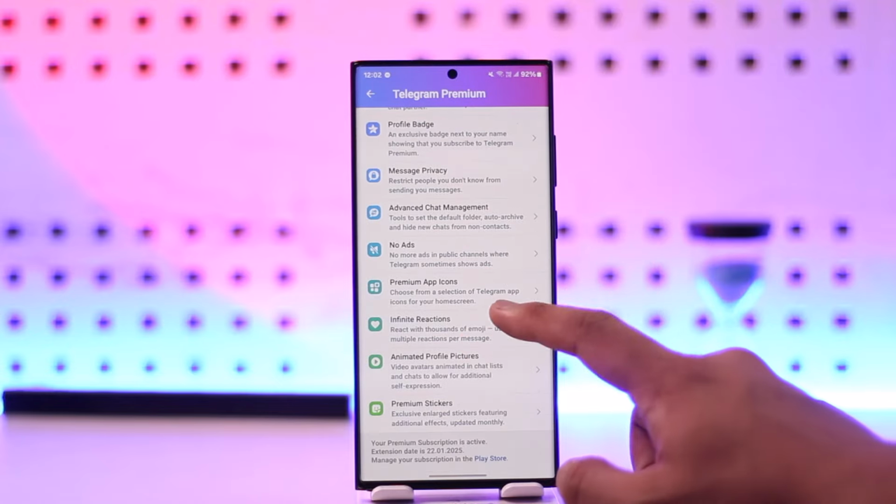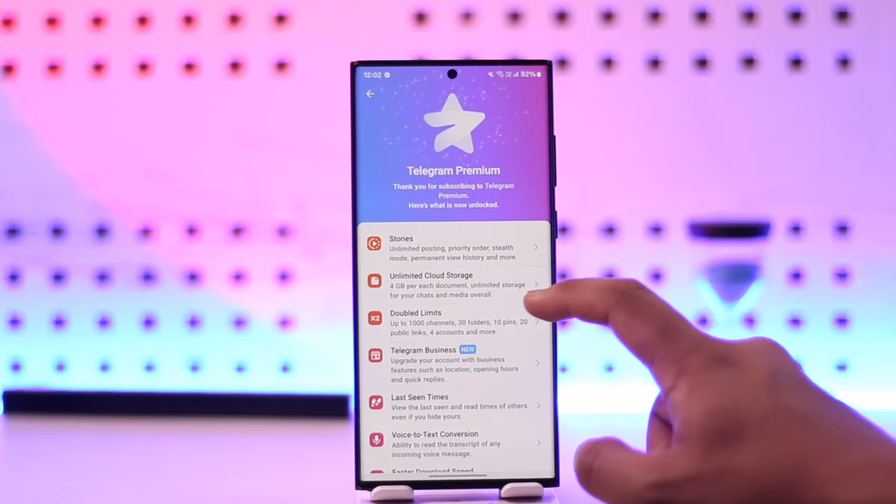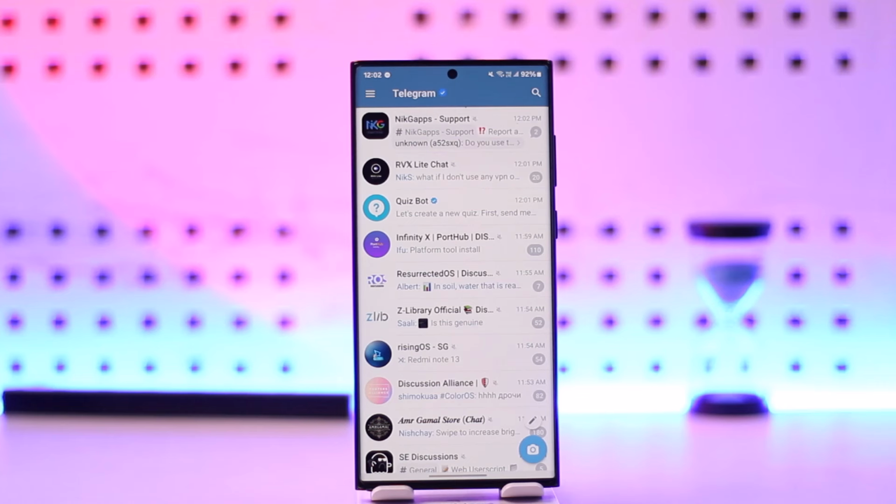So if someone is a Telegram user, they can actually gift you Telegram Premium if they want to, or you can participate in some kind of giveaway. There was a large giveaway happening last time that was offering about 100 Telegram Premium channels. So you might want to check those giveaways and keep in touch with contests and so on. Other than that, there is no way to crack it or mod it and get it for free.